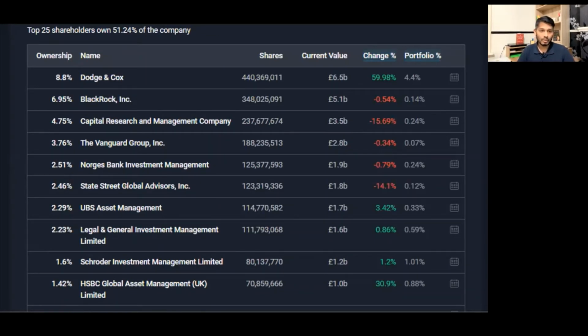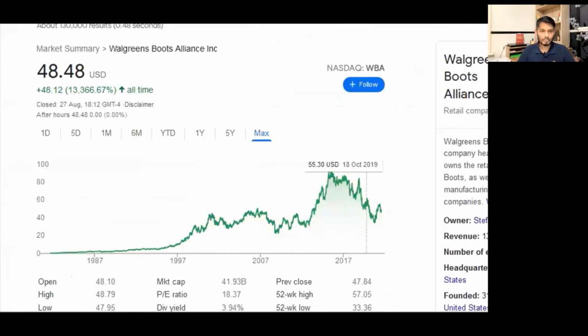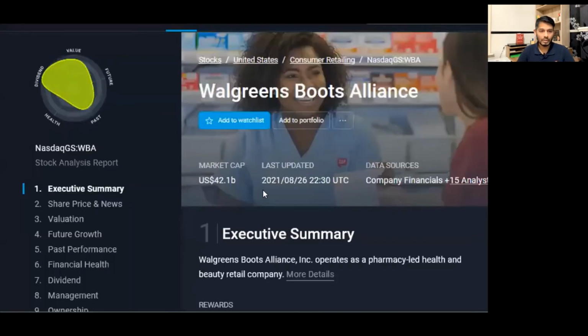So if I go to the second one, which is a USA-based company, Walgreens Boots Alliance, at the moment at 48.48 USD. They have a good future prospect as well. We know the company in the UK and USA both. They have lots of pharmaceutical products, and retail shops where you can buy not only prescription drugs, but lots of toiletries and cosmetics and other things. So they are doing very well. And in their Boots shops you can also go and get vaccinations, so they're doing very well at the moment.